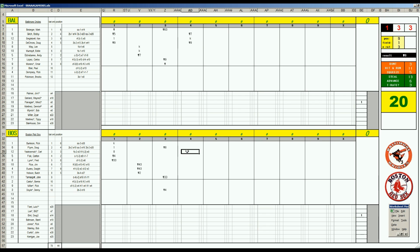Bottom of 4 in Fenway. Yastrzemski, 67 Ks. Fisk, 34, short. Freddie Lynn, third X, and Brooksy's a 1E0. That's right, folks, Brooks Robinson. He's a 1E0. How does that even happen?